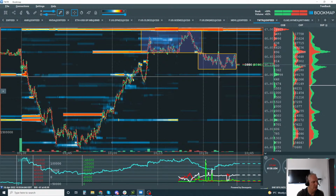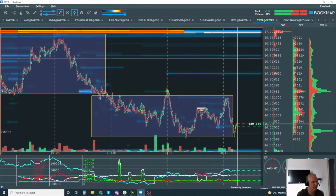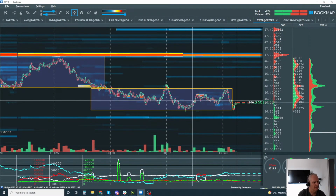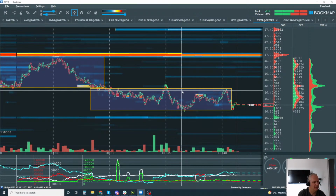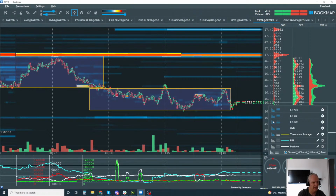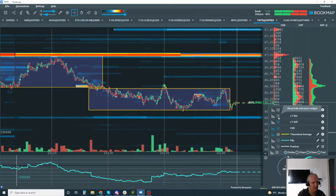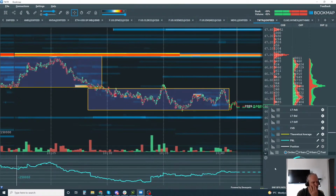So could also come down to this liquidity here at 46. Let's take a look. Yeah, I got the liquidity tracker on here. I'm going to take that off. And we just have CVD.